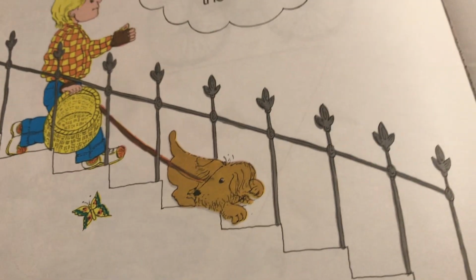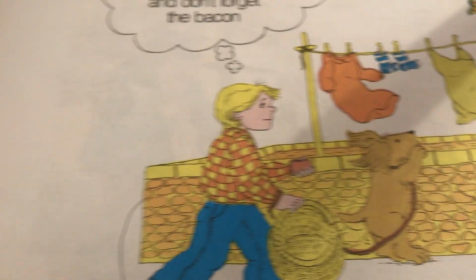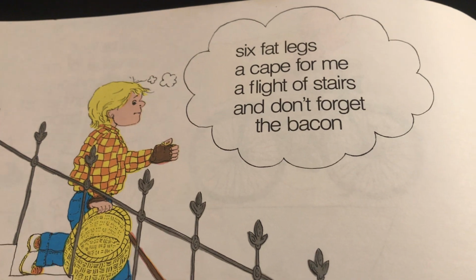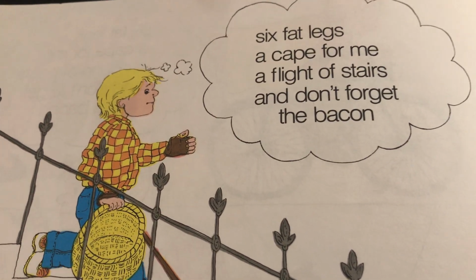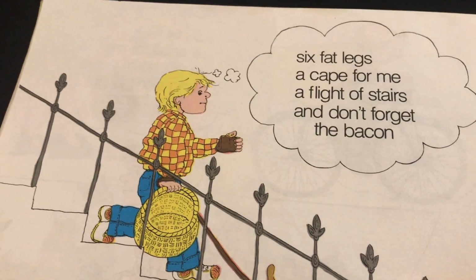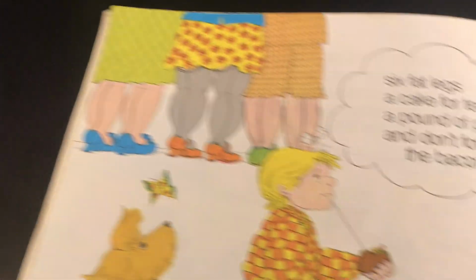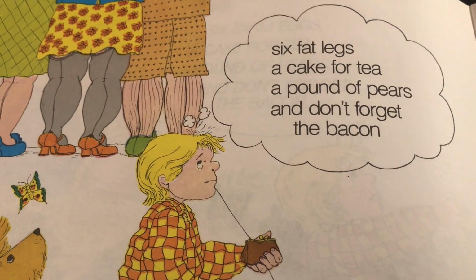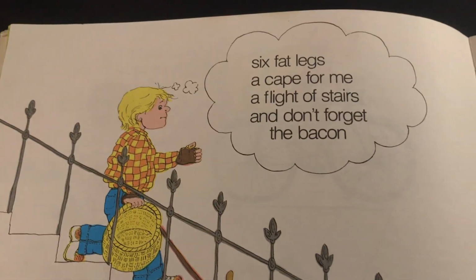Okay, so he's going down the steps. And what does he see over here? What throws him off his memory? Let's see. 6 fat legs, a cake for me, a flight of stairs, and don't forget the bacon. A flight of stairs. So instead of saying a pound of pears, he says a flight of stairs.